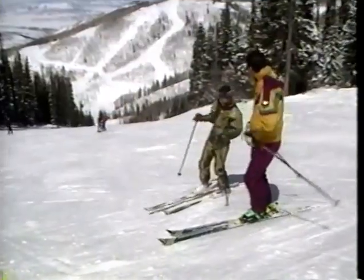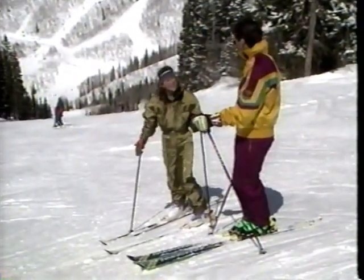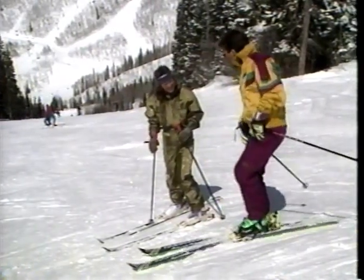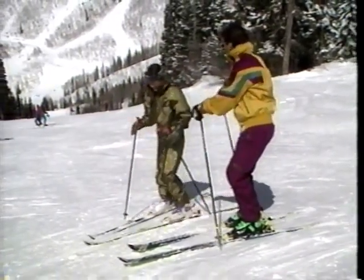Nice, Kath. So what'd you feel in your hips? Well, when I stay in the wedge like that, I can really feel the weight transition from one side to the other. Okay, good. That's good. You want to feel all that pressure drain from one side to the other as you're turning from side to side, keeping your upper body facing down the hill.